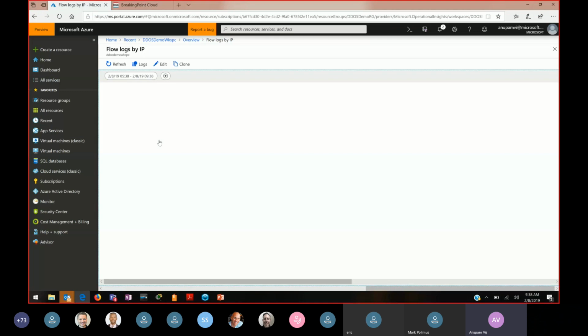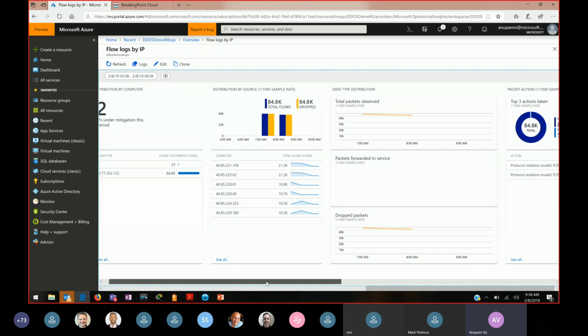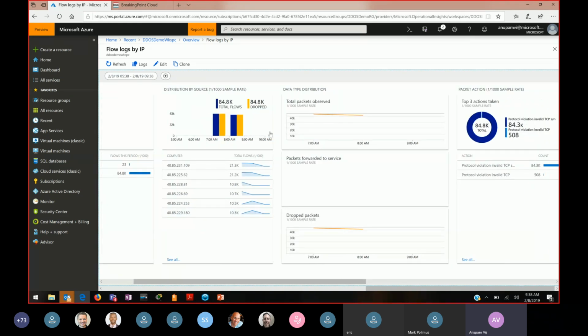This is a sample dashboard that I have created for the mitigation flow logs. What we see here is the IP that's under attack. So this is a resource in Azure that's being attacked right now. We see a distribution of the traffic flows: the total number of flows that we received and the total number of flows that we dropped. We are also highlighting the top sources from where the attack traffic was generated. The IPs here are the top sources, which are essentially the botnets or the malicious sources and the clients.